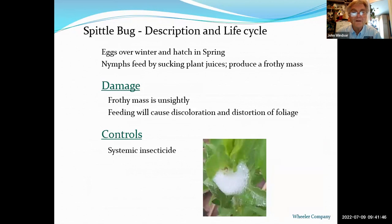Now here's a funny little bug. It's called a spittle bug. And you'll find this on three plants in your yard, and typically only three: rosemary, lavender, and sages. And it appears as just a little ball of spittle, typically in between the leaves or where the leaf attaches to the stem. The insect himself is quite tiny, and to see him, you'll have to wash off the frothy material, and then you see a little black bug under there.